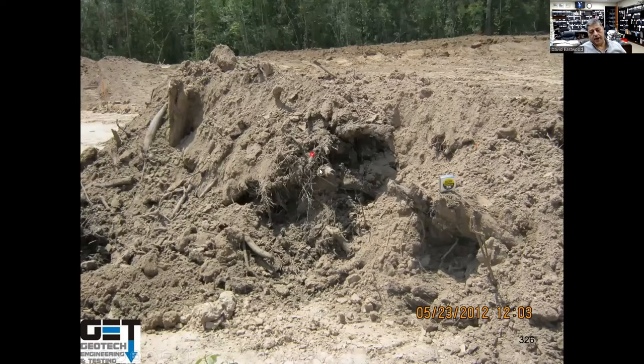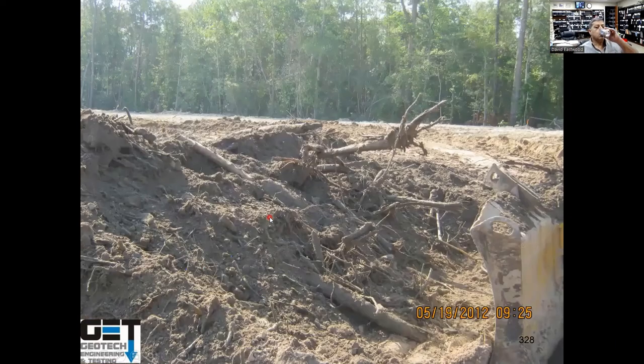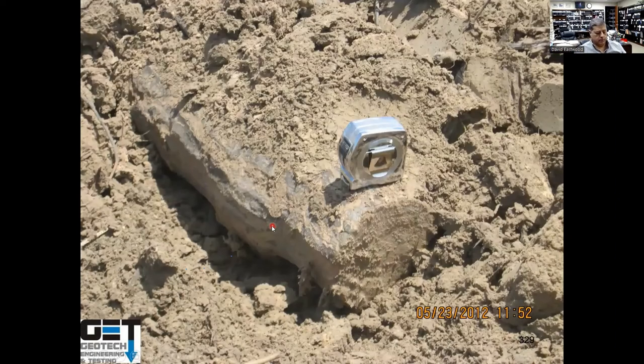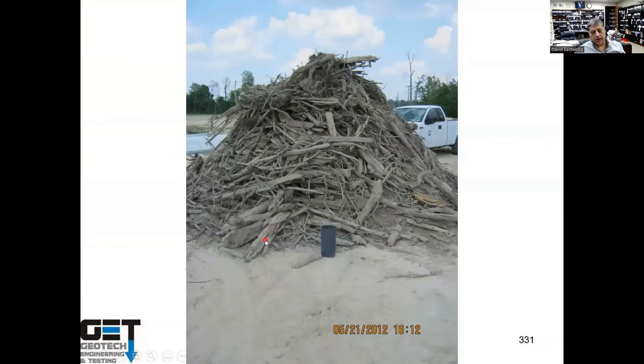That's not an acceptable pad for your parking lot. Too many roots and organics. Not acceptable. All the organics need to come out. You take them off site.